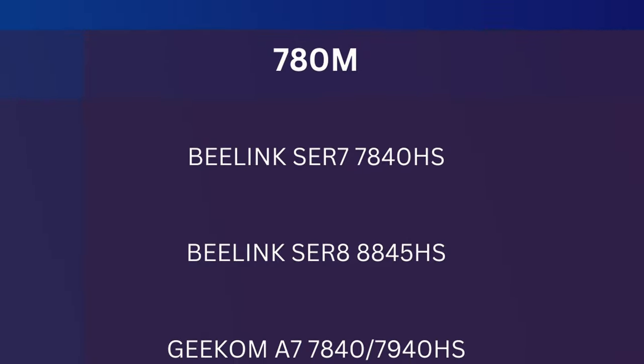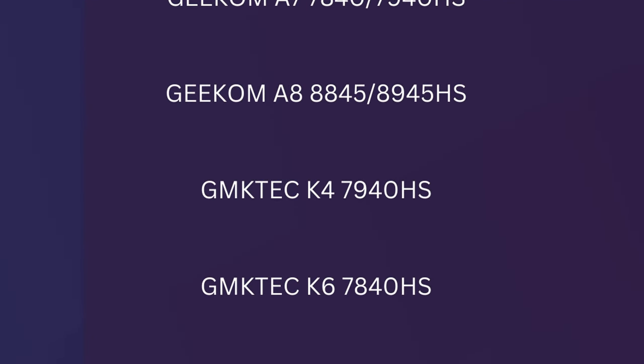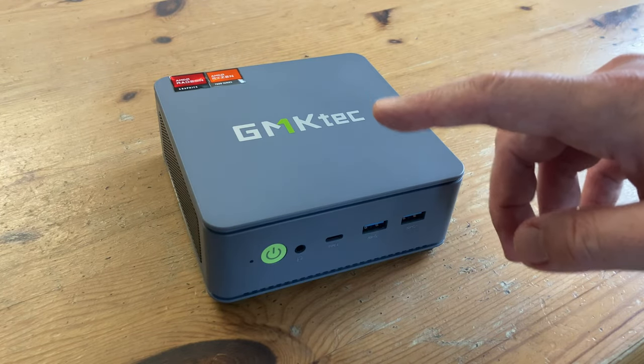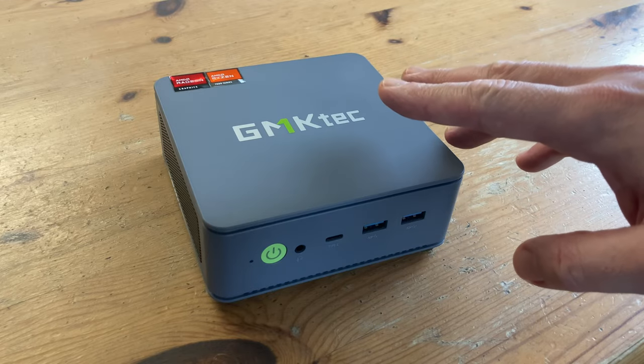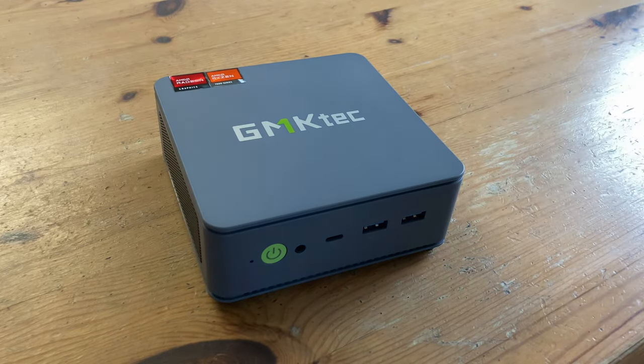And provided we have the same memory configuration and decent cooling, the performance for all of these are in the same ballpark. It's actually very easy to recommend this one, the K6. It has a 7840HS, which is clocked slightly lower, but there's much less chance of getting any thermal issues. So it should be cooler, slightly quieter, and my daughter's been playing games on this for the past 3 months.